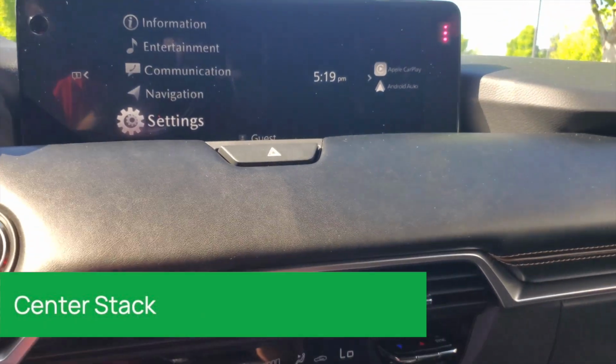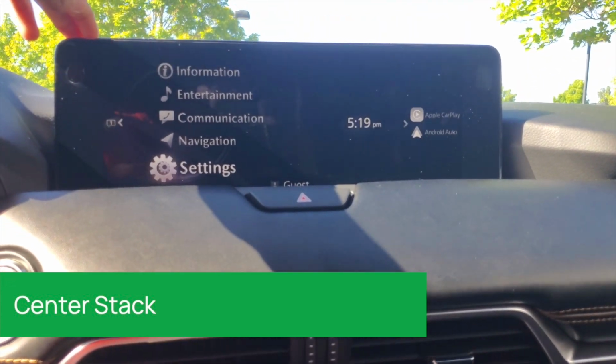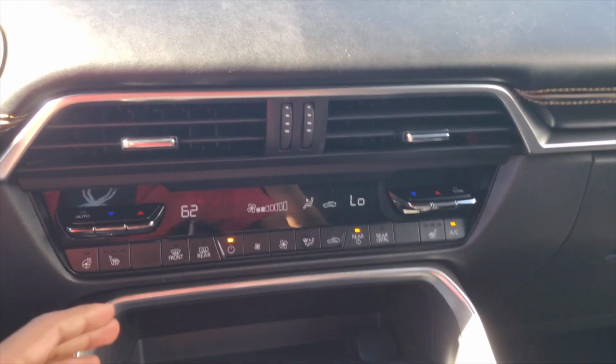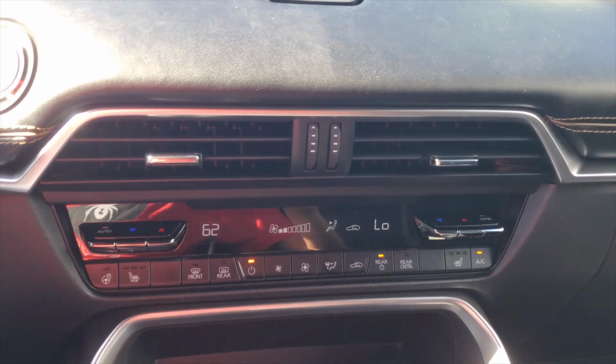Alright, so let's go talk about what's below the infotainment system. So you see we have the infotainment system here with all its features. Below that we have the hazard light switch, and then below that 2 climate vents and physical climate controls. I love seeing that. Many cars have gone away with the physical climate controls.